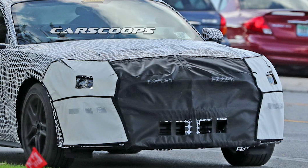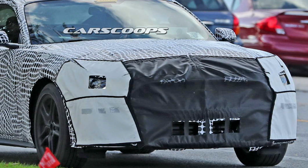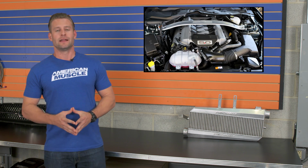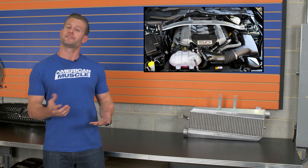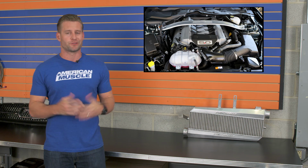Under the hood, well, again, it's a little too early to tell some concrete details, but we can guarantee the introduction of the 10-speed automatic for the very first time with the 2018 Mustang, in addition to hopefully some possible changes with the Coyote power plant, maybe a small bump in power through direct injection or something else.